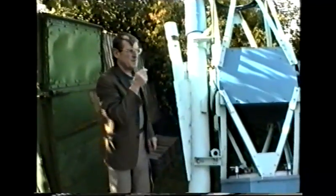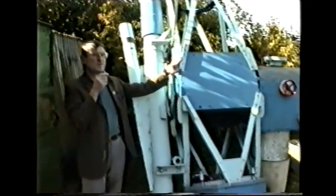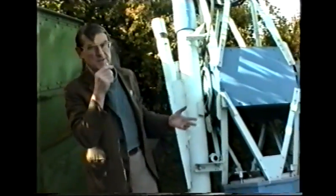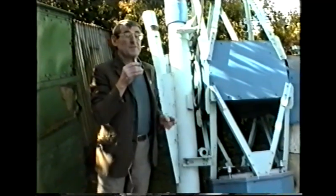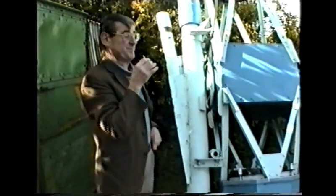In 1965, I built this telescope here. This was my first really big telescope after the 12-inch. I had made several telescopes before, then finally decided on the big one. Now, in 1965, a 20-inch telescope was considered to be quite a large telescope for amateurs.